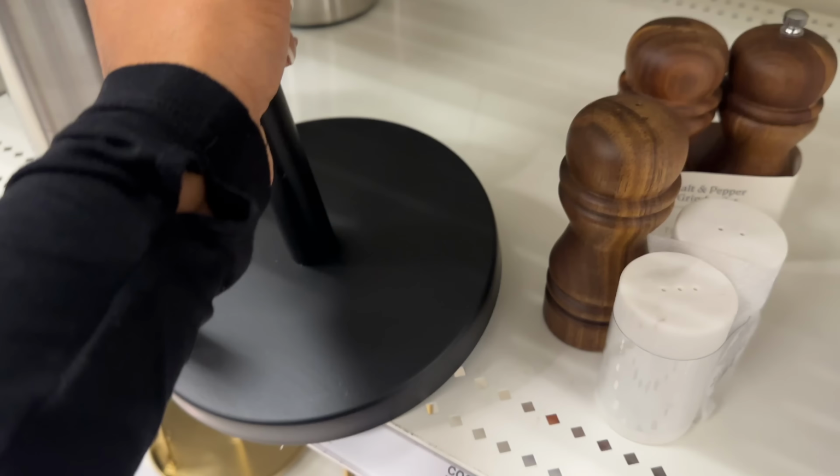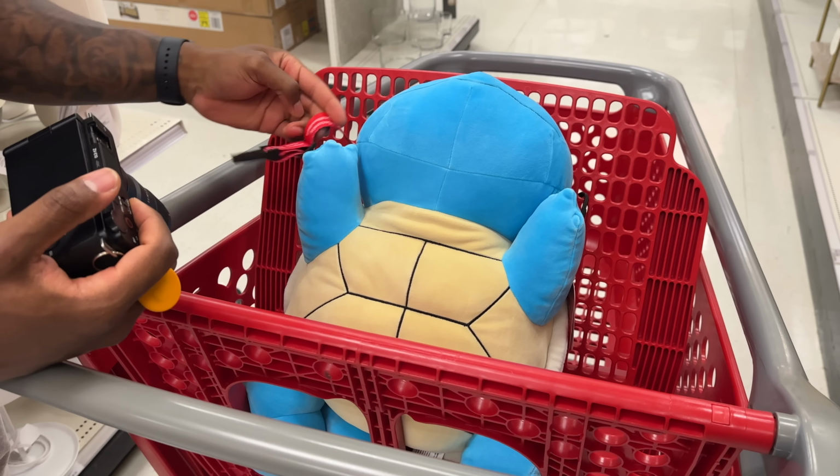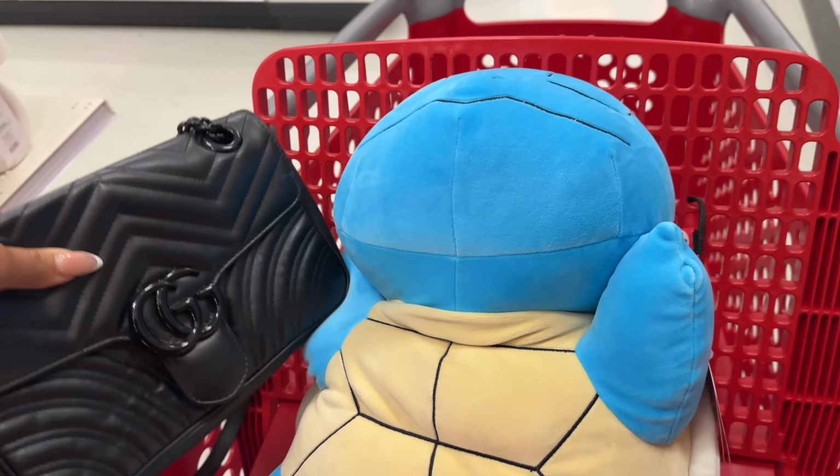Okay. What's up with you? I told him when we walked in here, I was like, I think we should get a cart. He's like, no, we don't need a cart. Now look, I'm going to get a cart. It's Target. You always need a cart. Do they got a seatbelt in here too? Are you going to put him in a seatbelt? I think he good.